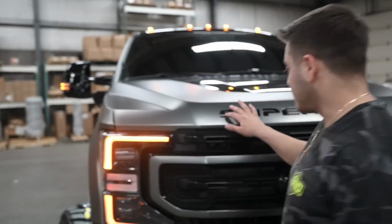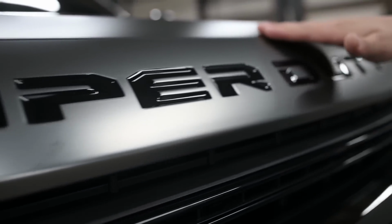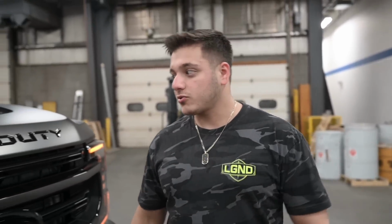I had Tom completely cut out every single one of these letters with a razor blade. So this whole hood is wrapped, and then he cut each of these out individually. It's the small details that matter that nobody really sees. On our giveaway trucks, we don't try and half-ass anything. We go balls to the wall with every single giveaway truck.